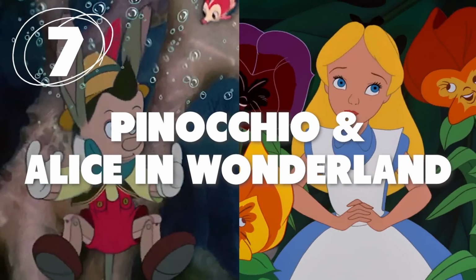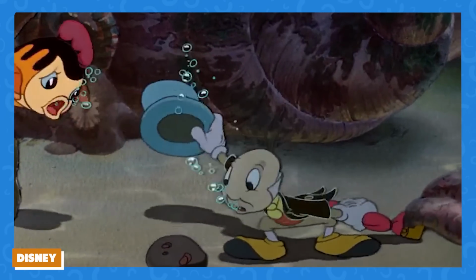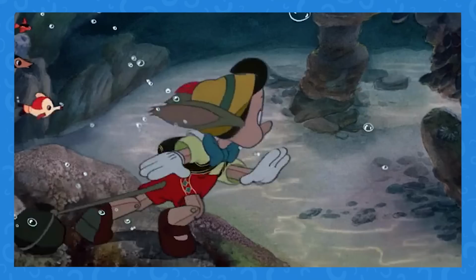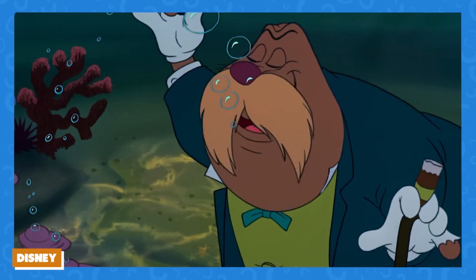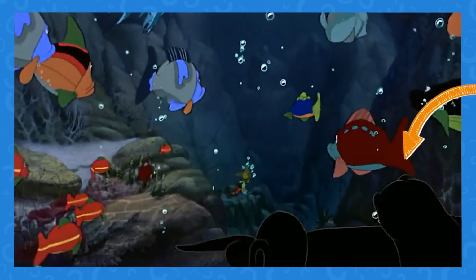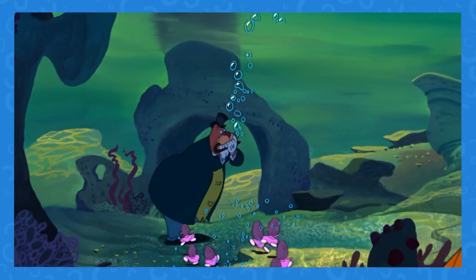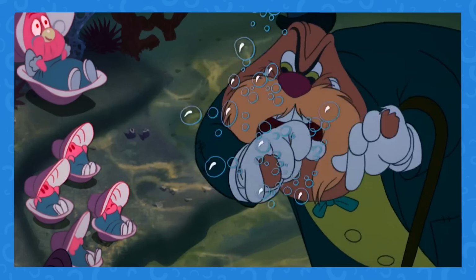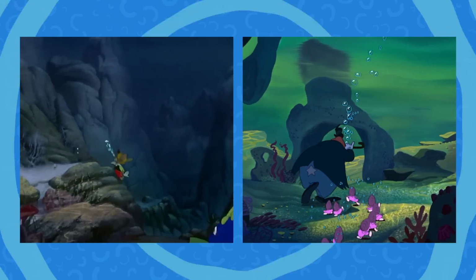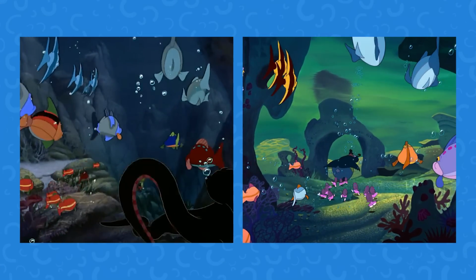Number 7. The fish just keep swimming. These two underwater scenes in the original Pinocchio and the original Alice in Wonderland couldn't be more different context-wise. In Pinocchio, we're moving alongside a creepy octopus in what appears to be a dark part of the sea, while the Alice in Wonderland scene is more playful and light as we follow a top-hatted man. But if we divert our attention to the fish in this scene, you'll notice that almost all the animation has been replicated apart from their differing backdrops.